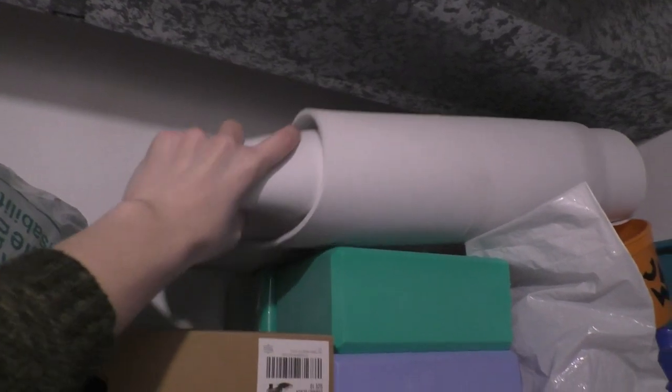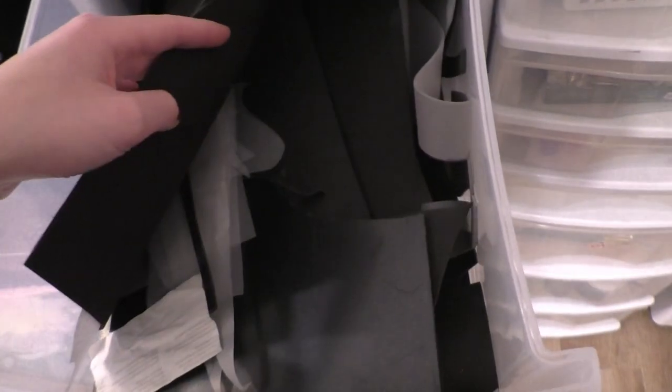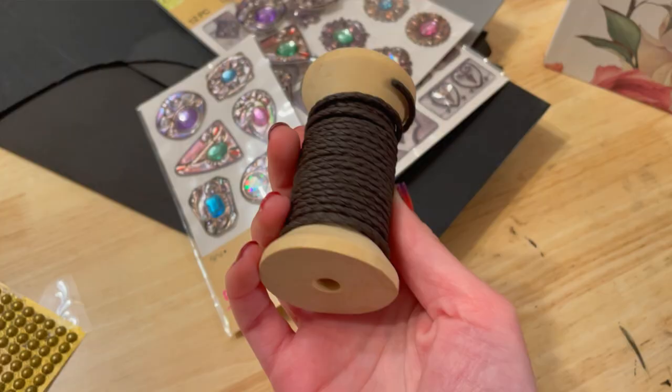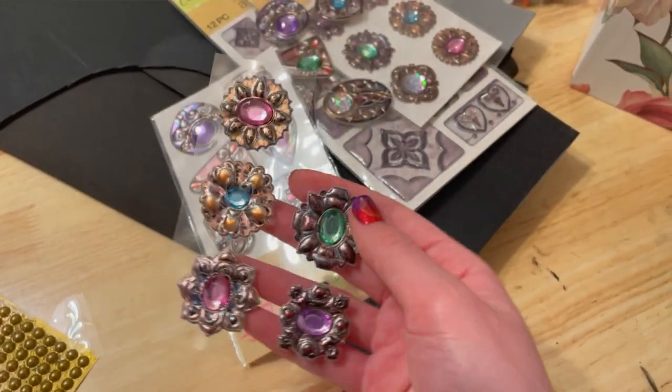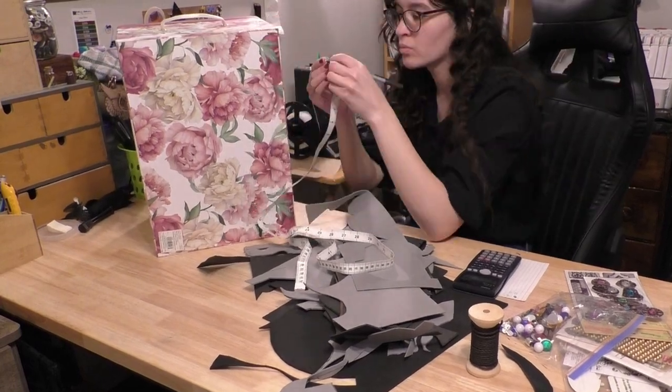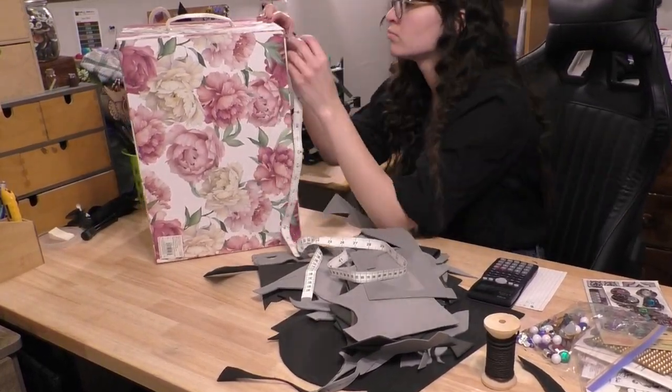So first I took a look into my material stash and pretty much grabbed everything I thought I might be able to use for this project. So leftover foam, warbler pieces, I had some strings, stickers, I grabbed it all out to see if I could use any of it for this project. Then I began measuring the box and all the angles before cutting out some pieces of thin foam to make the wood slats.